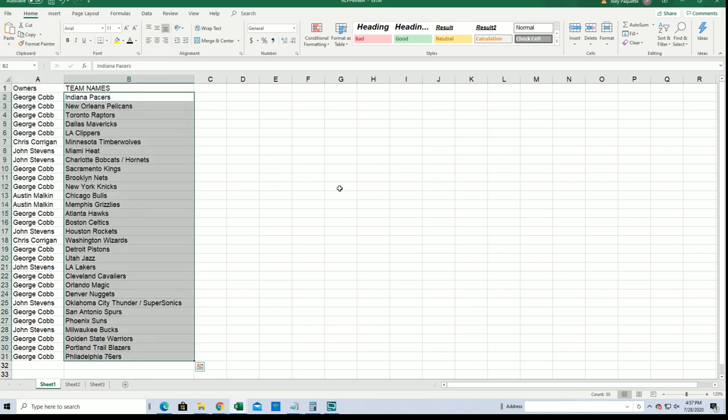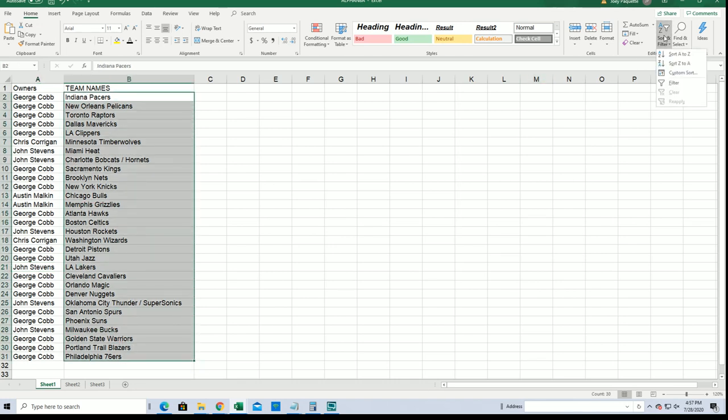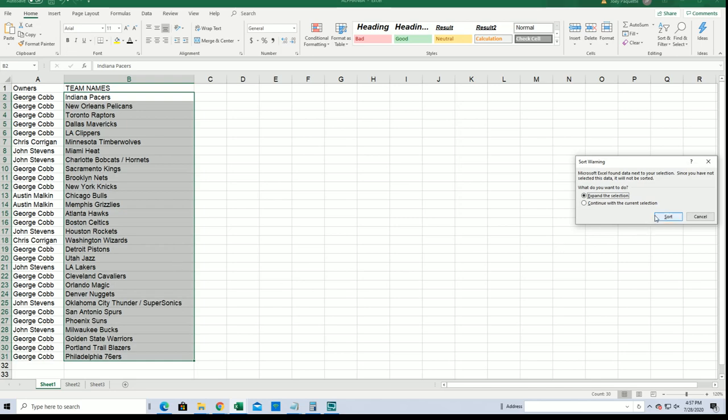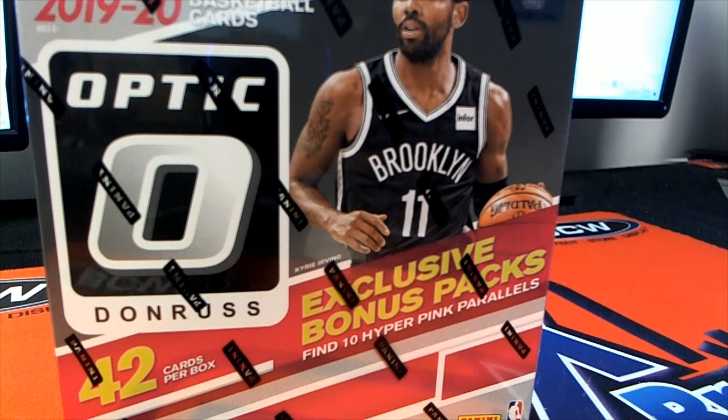Now you can see your team of the break. Good luck. Oh, my. What do we have here? Grizzlies for Austin. Austin got the Bulls. George got the Knicks. The Pelicans for George. Lakers for John Stevens. I'm going to alphabetize the team list. So go into alphabetical order by team.